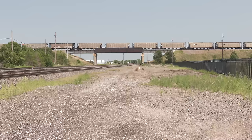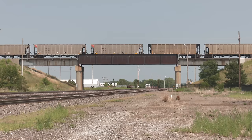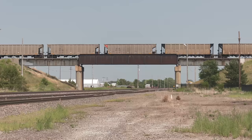The railroad became the CB&Q, and later the Burlington Northern. By the early 1990s, the increase in traffic on both lines created quite a bottleneck, and Grand Island became the busiest railroad intersection in America. The problem was finally solved with the construction of this flyover, which saw its first train on July 27, 1995.